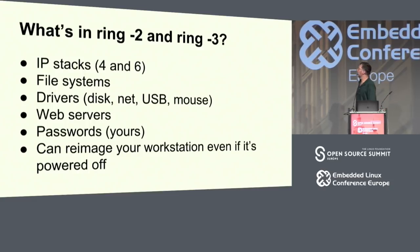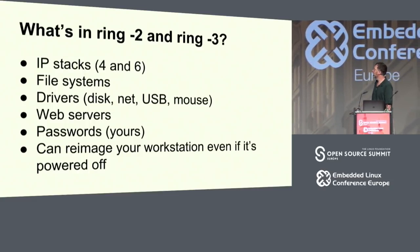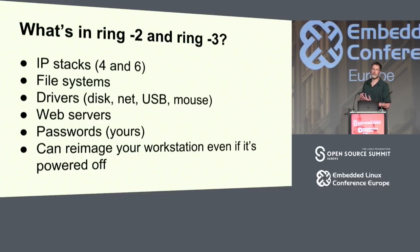What's in Ring minus 2 and Ring minus 3? IP stacks, and there's no common code between these as far as I can tell. File systems, drivers, disk, net, USB, and mouse. Why do you have to have file systems in the ME? Because it can reimage your node. Web servers, there's a web server in the Ring minus 3 8086 running Minix.